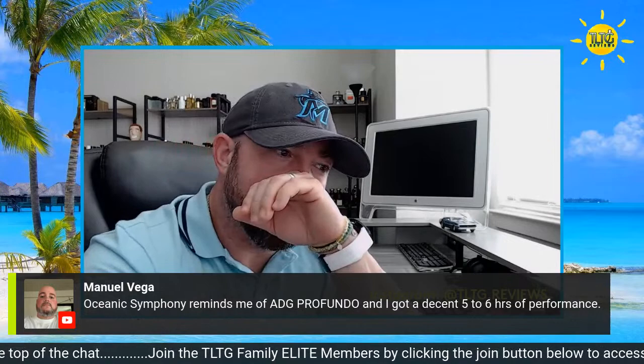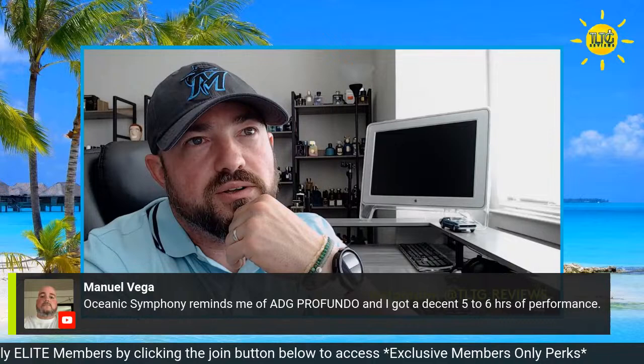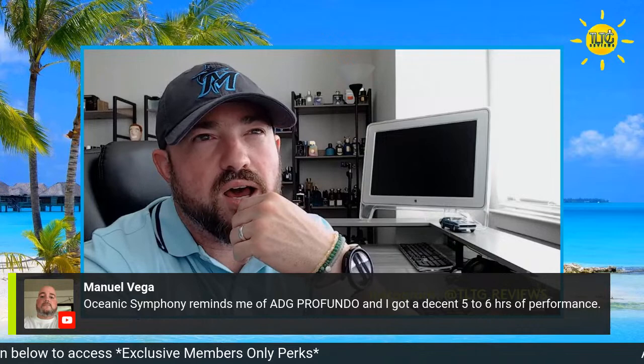I can see the tie-in, but there's way more citrus here than in Profundo. Profundo's got that orange note. This is a lot of lemon and bergamot. It's very sharp.